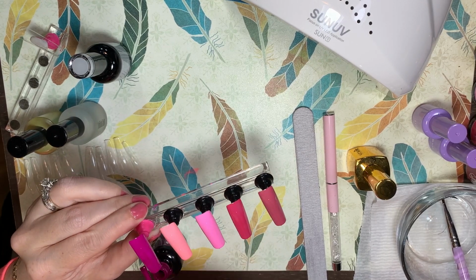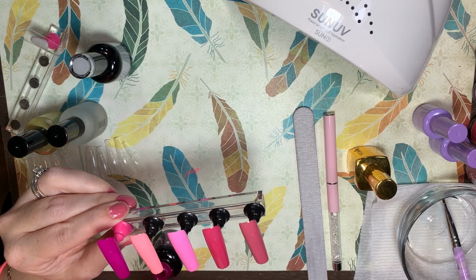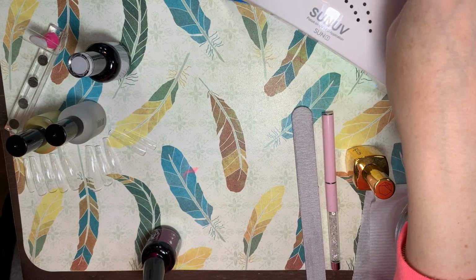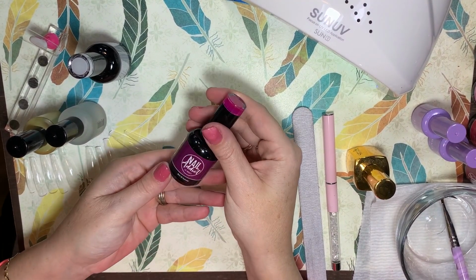But I want to do all black nails a lot of times too. And it's frightening to the family members and things like that. But I think my next set is definitely going to be black on black. So we're going to do a severe 180 from where we're at now.